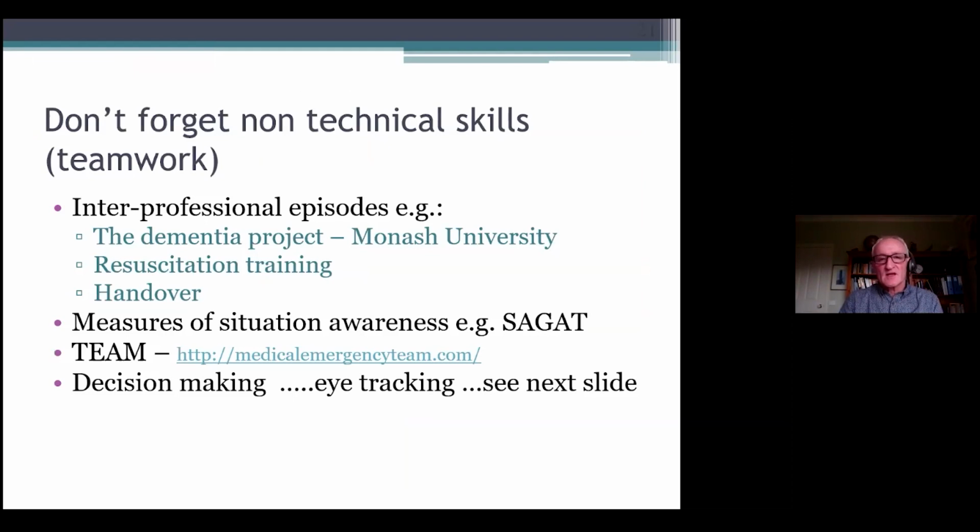Don't forget non-technical skills. Non-technical skills are defined as leadership, teamwork, situation awareness, and decision making. So whatever you teach, whatever you're involved with in simulation, don't forget those elements because they're obviously core to patient safety.